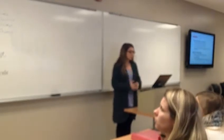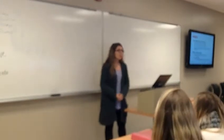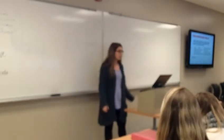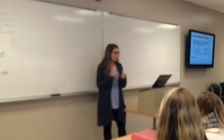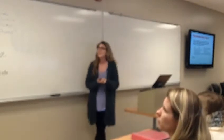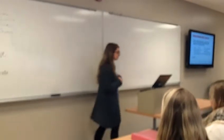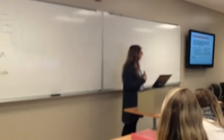riluzole, which is to slow the progression of the degeneration of the motor neurons. I know we learned about ALS with Leslie last week. Pseudobulbar palsy is almost always secondary to another disease, which is either affecting the demyelination or the bilateral corticobulbar lesions. So it's not something that really necessarily ever exists by itself. It is with one of these other things. And as with most of the other neurological things we've been talking about, there's no cure.